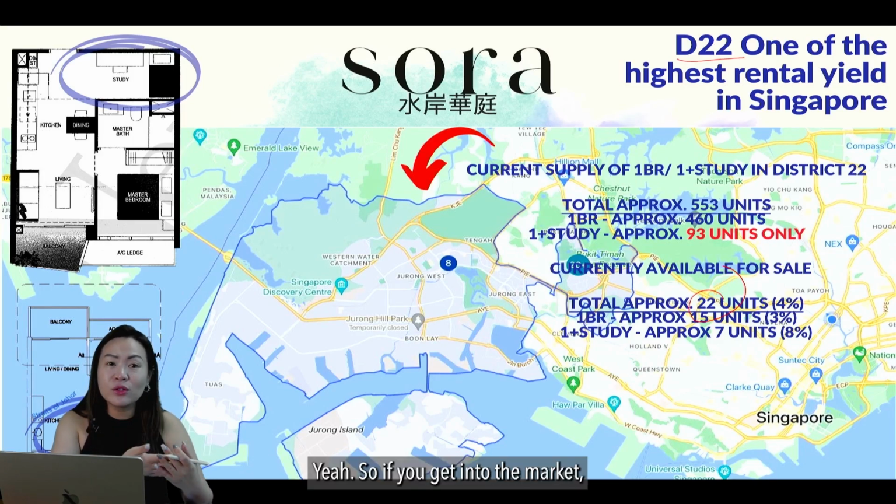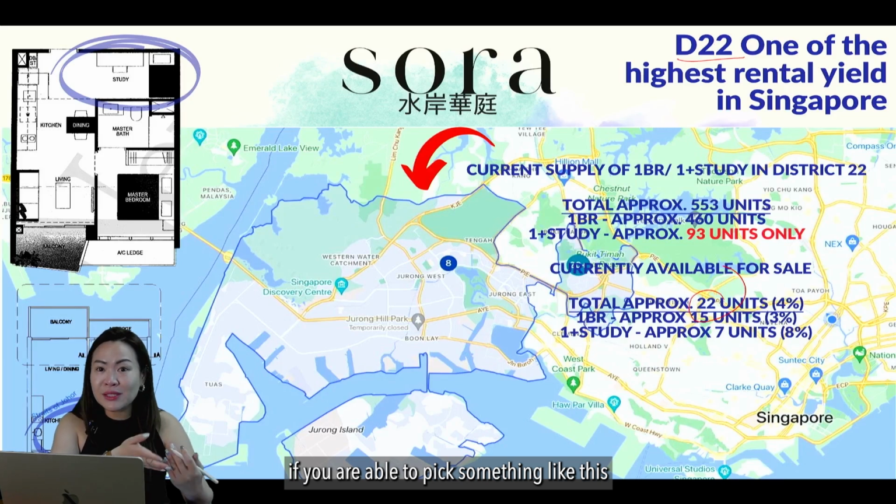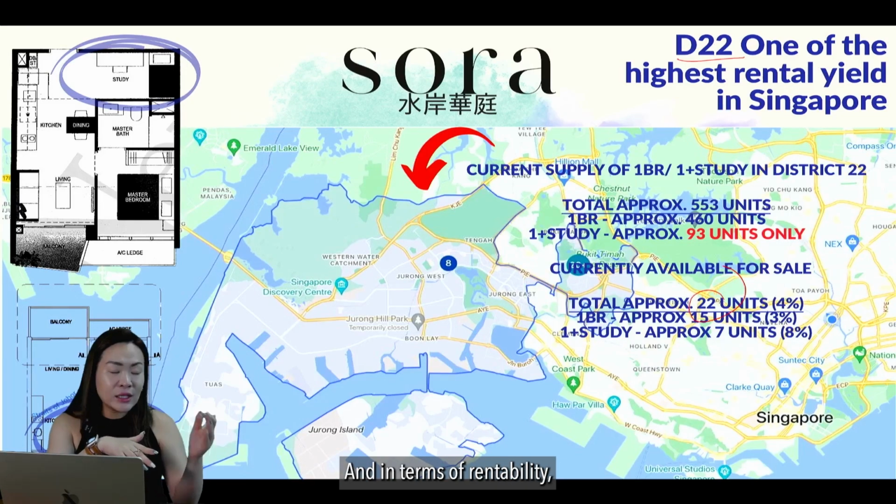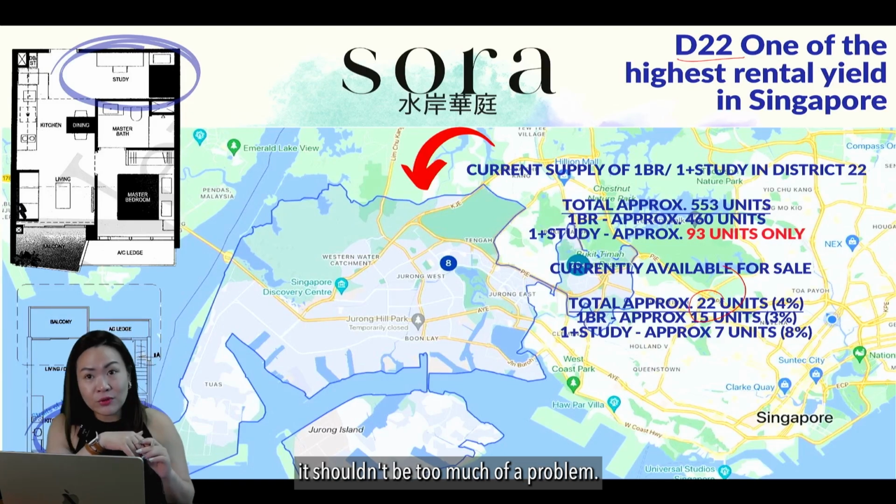So if you get into the market, if you are able to pick something like this, or if you're looking at a 1+ study, I think this is very good for investment, and in terms of rentability, it shouldn't be too much of a problem.